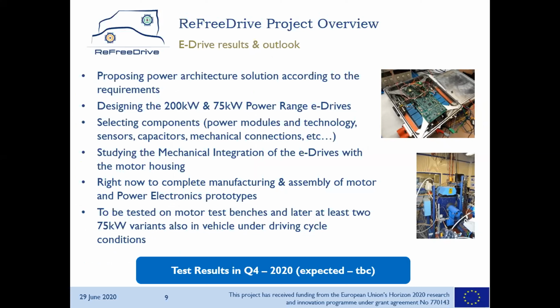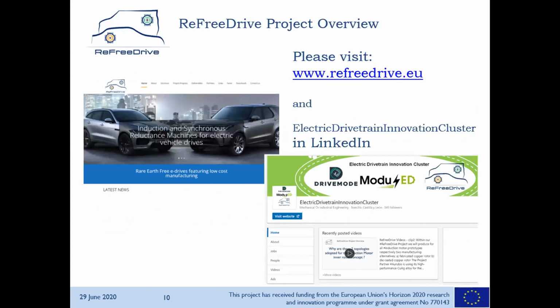Achieved is the architecture solution, the design, the components, the mechanical integration, and now we're really completing the final steps of manufacturing and assembly, motor and power electronics to be tested, which has already started with the 75 kilowatt variant at IFPEN. Will then be tested also in other test benches, and ultimately we will put at least two motors in an LCV vehicle under drive cycle conditions, which hopefully will give us the test results by end of the year. This was just a quick flipping through.